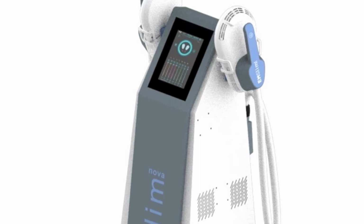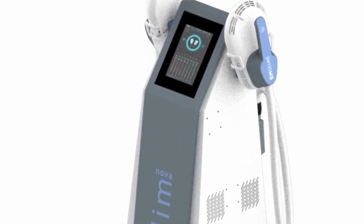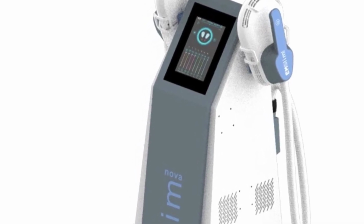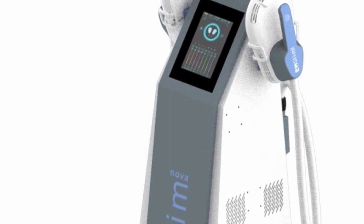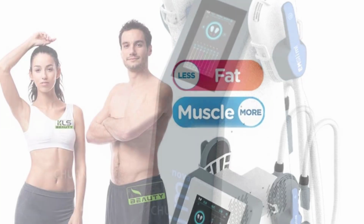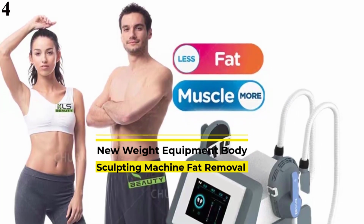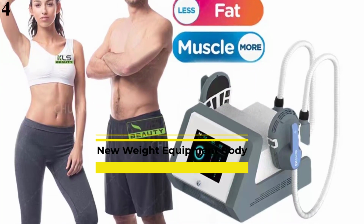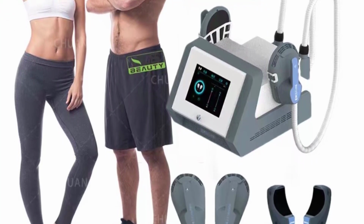Because the EMSlim NEO technology is more advanced, it will help you achieve better results than the EMSlim. Whether you want to lose weight, gain muscle or both, the EMSlim NEO will help you achieve your body sculpting goals. The next is Number 4. 2022 New Weight Loss RF Equipment Body Sculpting Machine, Fat Removal Cellulite Reduction, EMS HiEnd EMSlim Machine for Home.